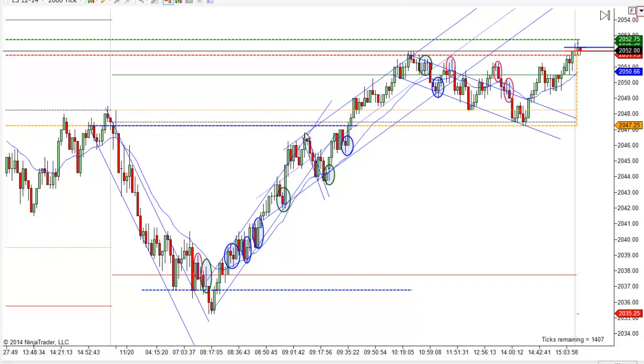So notice, draw your little trend line. You got a little channel, you get a break and move to a new low. And then it's still aggressive because it's a first entry, but you're looking for a new high now.